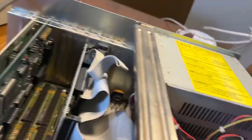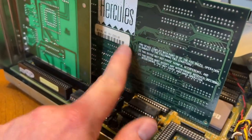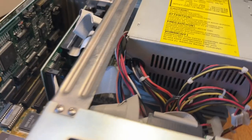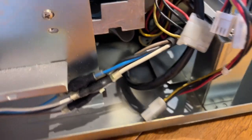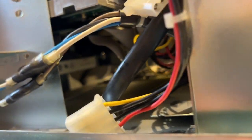But we have the card here for the mouse. This Hercules, I'm guessing the video card. Some type of IDE interface for the drives. We have our RAM down in there. Looks like only 4 of the 8 are populated. We have our drives here on the front. And I don't think this has a hard drive. I don't see one anywhere. So I'm guessing it didn't.